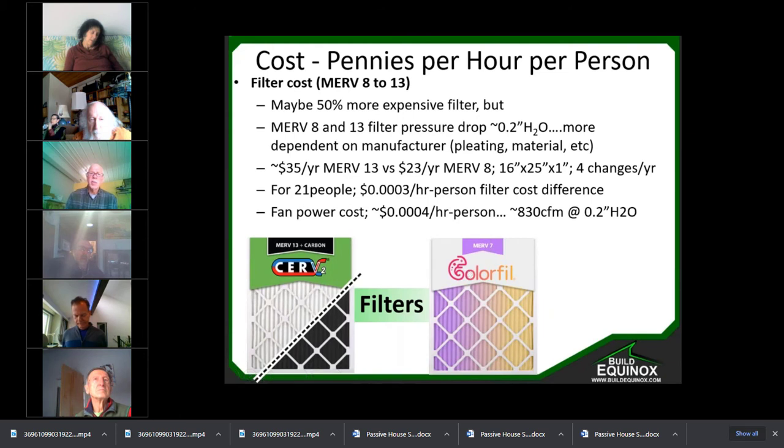Filters, similarly, as people resist going from MERV 8 to MERV 13 filters, saying, oh, our fans can't handle it. Well, actually, a more resistive filter is easier on a fan than a less resistive filter. So it's a myth to say the fan's going to be overworked, it's going to burn up. It will not.